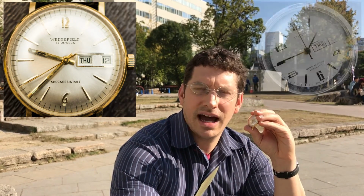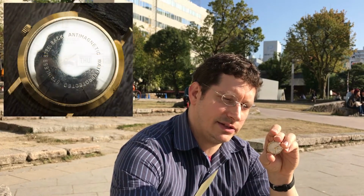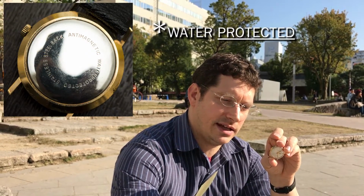It looks like a grandfather's watch, unlike the Timex, which is a little modern. This just has that sort of retro style to it. Stick dial. There are numbers at the 12 and the 6. Day date, automatic. It says shock resistant on the back. It says waterproof, anti-magnetic, stainless steel back.